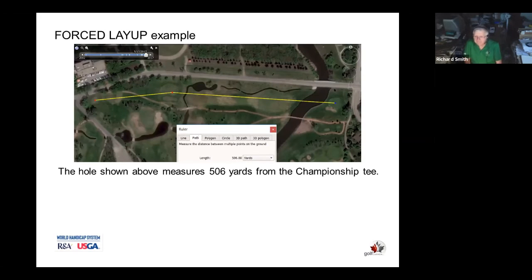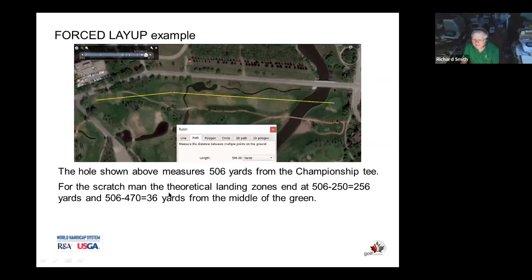Example. Some of you Saskatchewan people will know where this is. From the championship tee, this hole measured correctly the way we're supposed to, out to the pivot point, and then it's straight enough the rest of the way we can measure directly to the middle of the green. 506 yards total. So if we looked at the theoretical landing zones, the book distances, we would have a landing zone for scratch at 506 minus 250, which is 256, and another one, 506 minus the 470, the total of first two shots, 36 yards from the middle of the green. So those are our book distances.